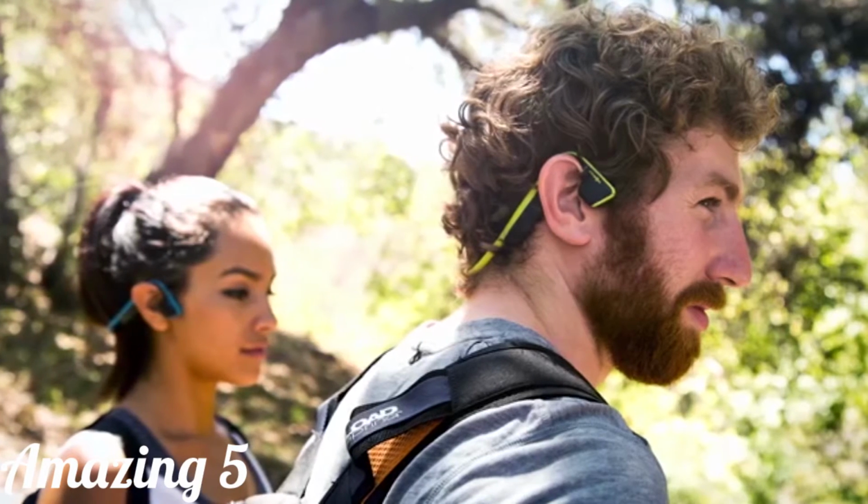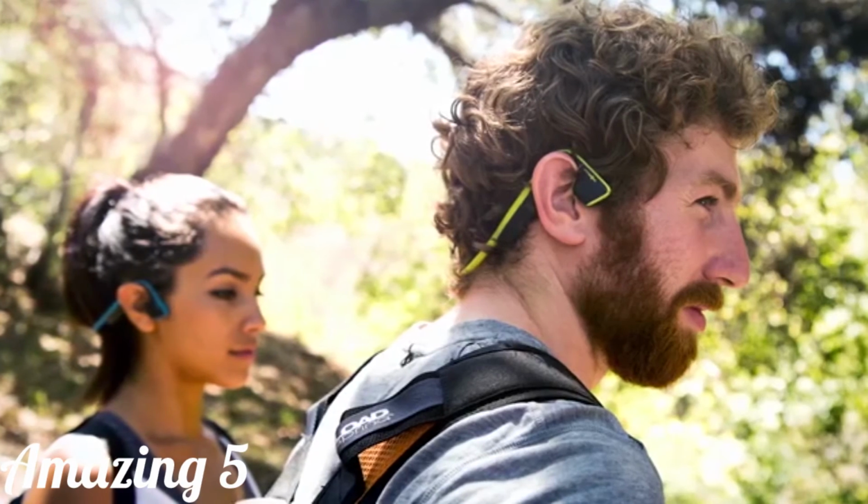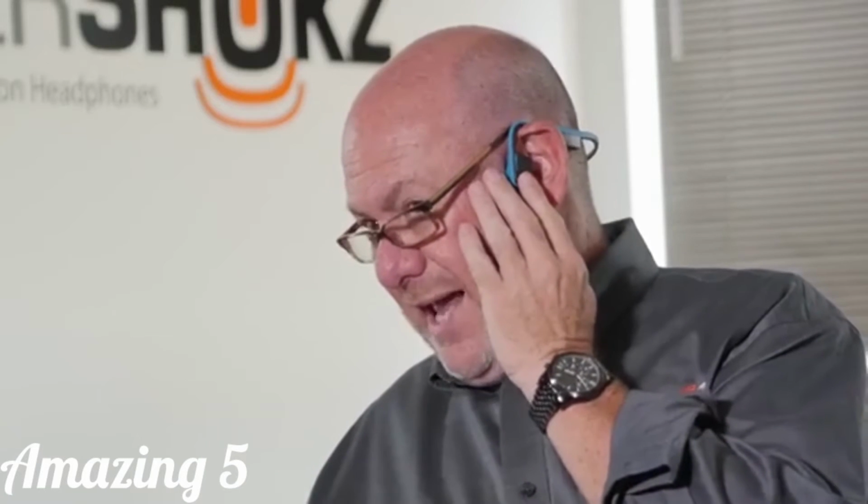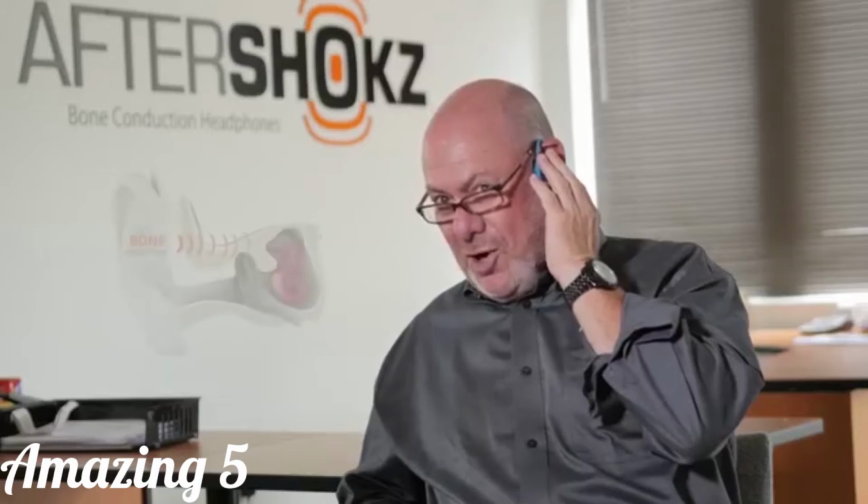Bone conduction headphones generate vibration, and the vibration is conducted through our facial bone into our inner ears. For example, when I put these headphones on, you see that they're sitting up here against my cheek. What's going to happen now is that music is going to start to vibrate, and that vibration is going to go through my cheekbone and then to my cochlea, which will allow me to listen to the music.